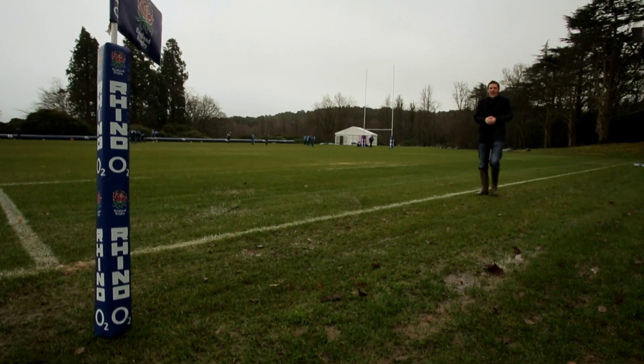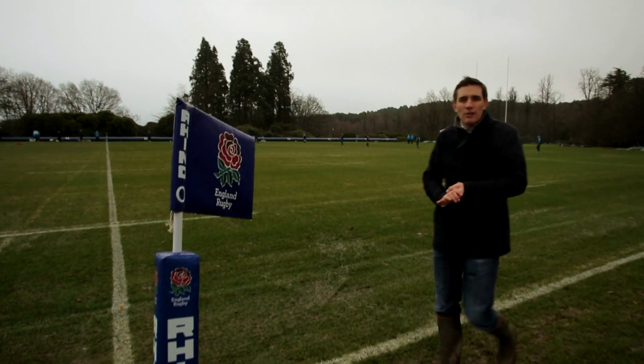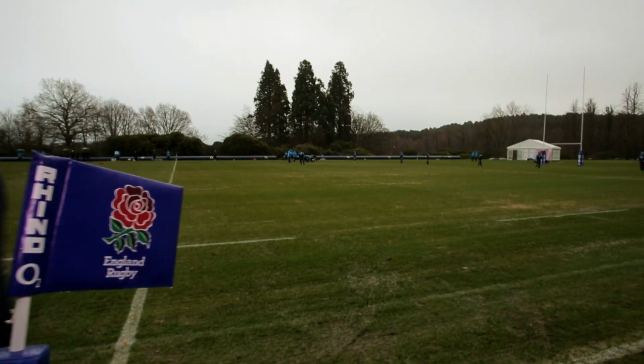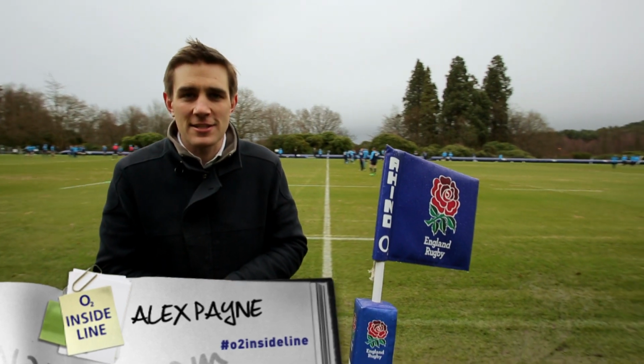It is cold and wet ahead of the red-hot atmosphere of Le Crunch, and England are preparing for their round one hit-out against Les Bleus on Saturday. Welcome to O2 Inside Line, and we'll start this week's show with player analysis of the French.